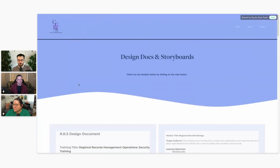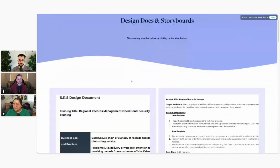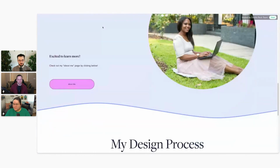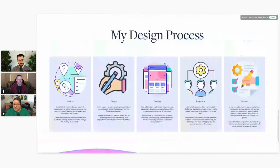Or if it's a storyboard you're really proud of, maybe do a write-up where you talk about the story of the problem you were trying to solve and what process went into building your storyboard and why it was so effective, and highlight an example of the finished project, if you can, that came to life because of your storyboard. So that's some initial feedback there. Nice. I like the icons.